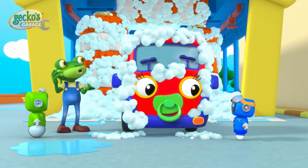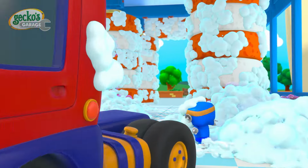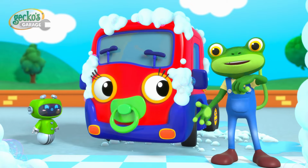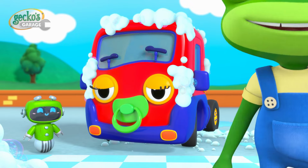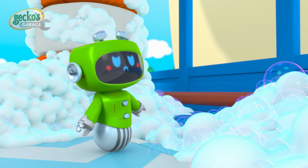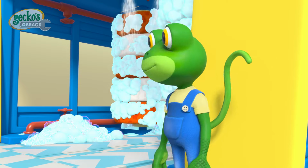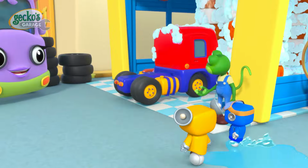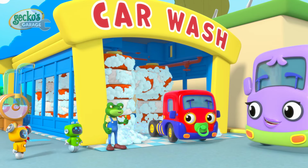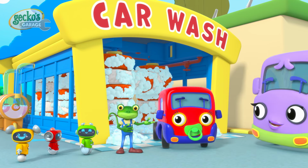That's strange. The rollers are meant to wash the bubbles off. That's it! Baby Truck is too small for the rollers to reach. The car wash is working, and Baby Truck is sparkling clean. It's see you around from Gecko. Bye!